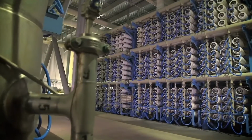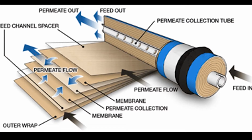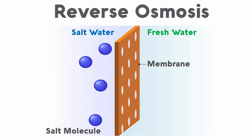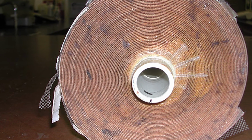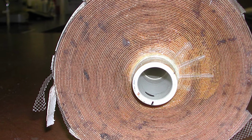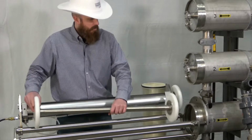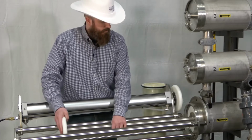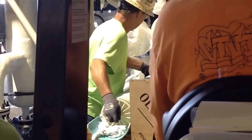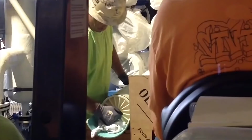Moving on to the issue of membranes, a reverse osmosis membrane is a complex multi-layered construct. Microscopic holes keep salt molecules from passing through to the freshwater chamber. Eventually, the accumulated salt particles render the membranes unusable, which warrants their frequent replacement, cleaning, and related maintenance activities. The frequency of membrane maintenance, replacement, and disposal are costly and labor-intensive.